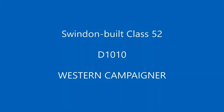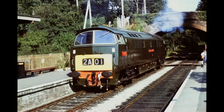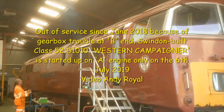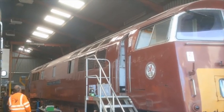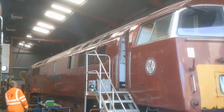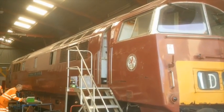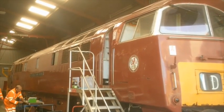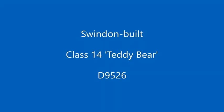Class 52 Swindon built Western D1010 Western Campaigner. Another Swindon built locomotive, Class 14 D9526.